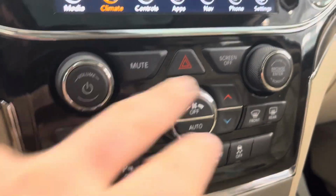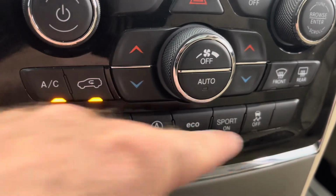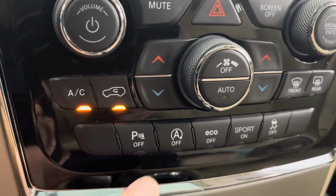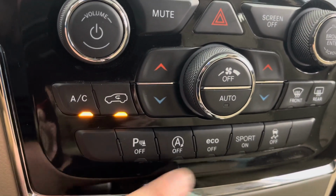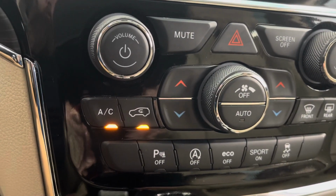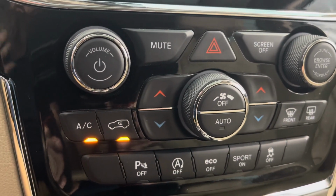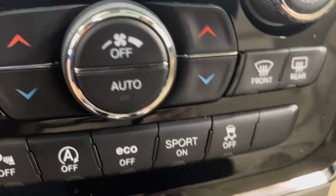There's some of your radio controls and your climate controls right here. I wanted to go over a couple of options right here. This is your parking sensor on and off, okay, so you can turn them on or off. That is your auto start and stop. You can also turn that on and off. That's your eco mode. So eco mode will shut down some of your cylinders, make for a more fuel efficient drive. And then you have your sport mode, which makes for a more aggressive drive if you need to pass somebody or if you just like to drive a little bit more aggressively. And there is your traction control on and off.